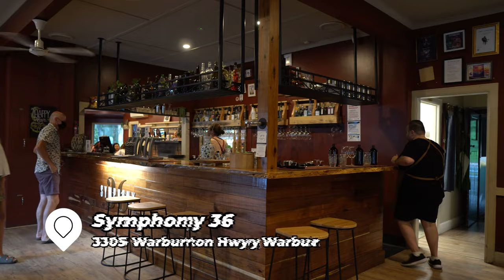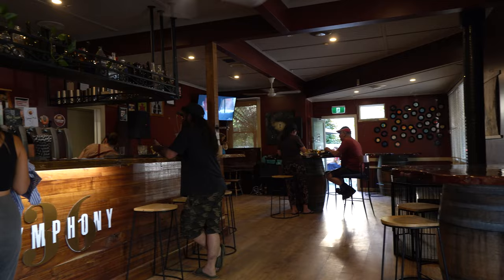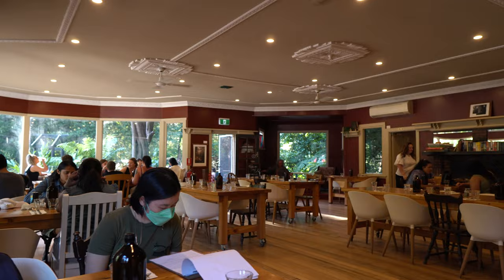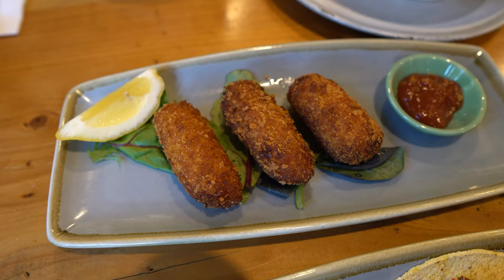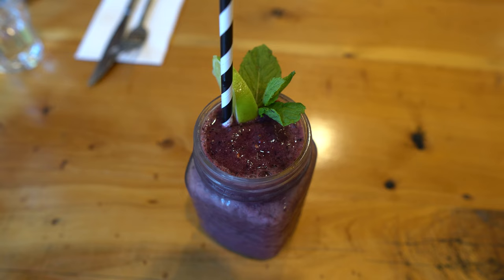Symphony 36 is a family-owned and operated bar, restaurant, and live music venue. They serve all-day dining in their restaurant and beer garden, with a selection of local beer, wine, and spirits, also cocktails. We had dinner here, and the food was delicious, and the serving was decent too.